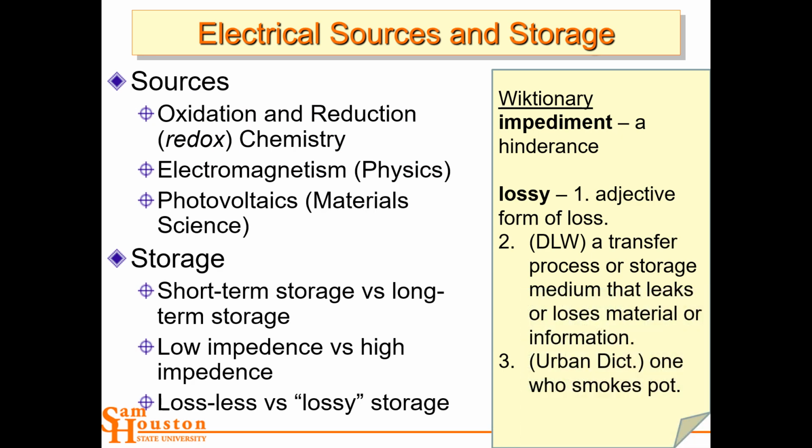And so what we want is storage that has a low impedance. So when something's an impediment, it's a hindrance. And so we want to be able to store energy quickly, so at high wattage, and then we want to be able to recover it quickly. Now that's sort of one of the ranking things. How fast can we get electricity out of this technology, and how fast can we put it in? We're going to talk about photovoltaics today, and then look at long-term and short-term storage.